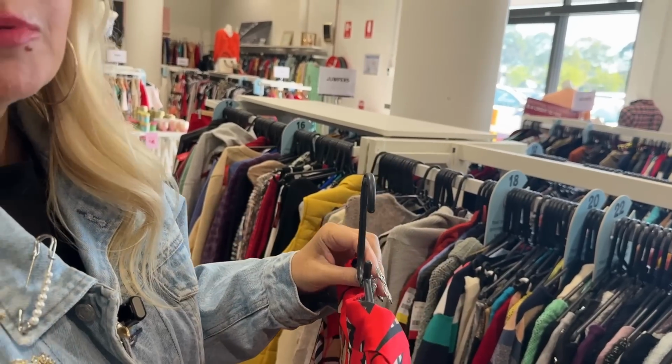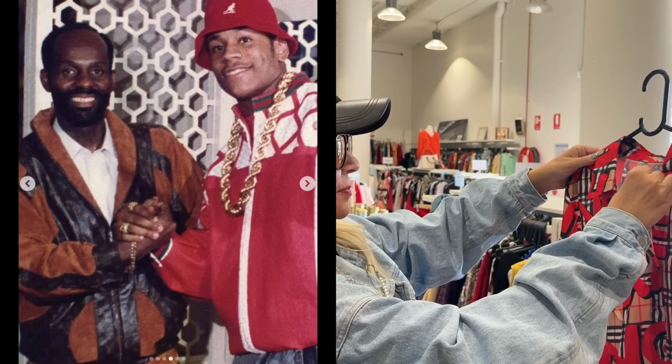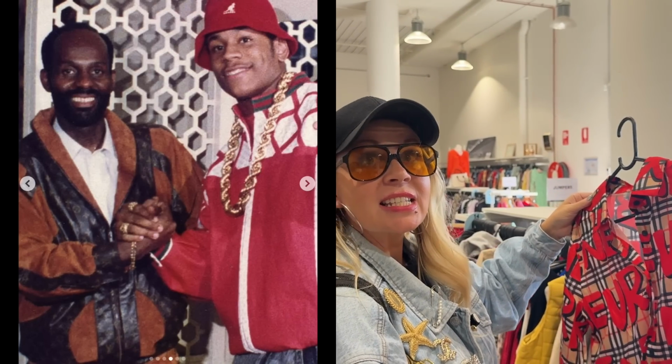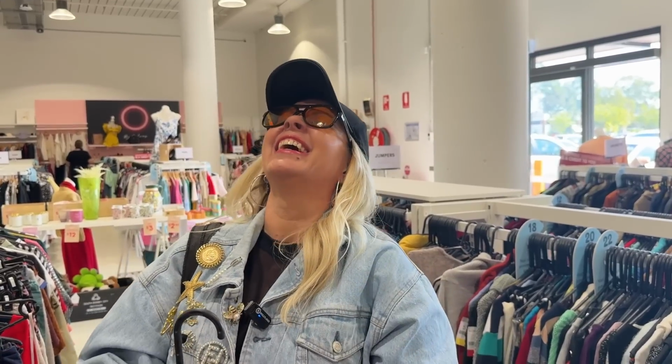But sometimes I like a bit of bootleg, and one of the co-chairs of the Met is Dapper Dan, right? Yeah, and he is the godfather of bootleg. Because a couple of times the brands tried to shut him down, and then Gucci ended up hiring him. He's the reason why rappers started wearing Gucci and Louis Vuitton, because he would custom make pieces for them to wear. That's right. So this kind of makes me think of him.